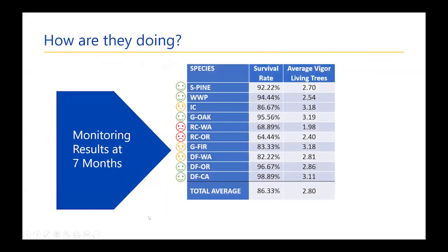So this is what I presented when I came here 2 years ago, just the results at 7 months. We have survival rates from the upper 90s all the way down to the mid 60s. So shore pine, western white pine doing fine. Incense cedar, around 86%. Gary oak, more like the shore pine and western white pine at 95. And then we have the cedars from Washington and Oregon, 68 and 64% survival rate. That was pretty rough when we saw that, and initially we're like, oh my gosh. Again, grand fir and Doug fir kind of hold their own, and I should say Washington Doug fir, whereas the Doug fir from Oregon and California had a higher survival rate than certainly that of Doug fir from Washington, up in the upper 90s.